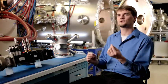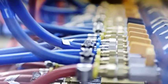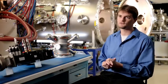The small size is the reason we can do this quickly. If something's small, you can build up momentum, you can develop it fast. It doesn't take 5 years to design it, it takes 3 months. We can design it, build it, test it in under a year. We can do several of these cycles, and we think we can get to a prototype in 5 years.